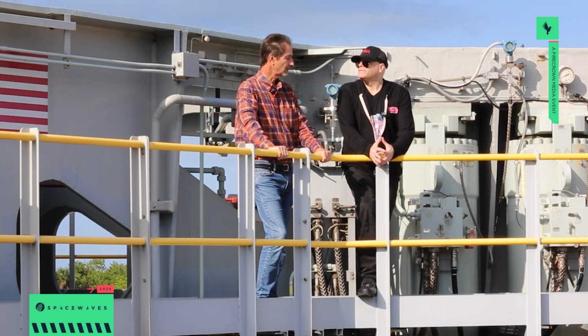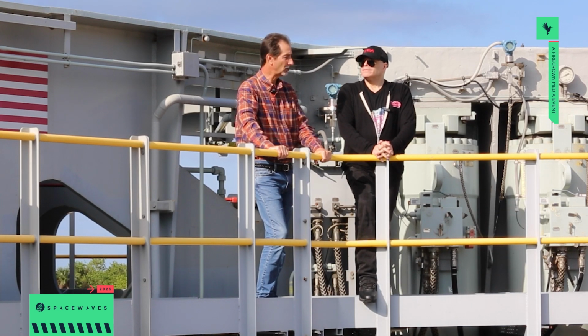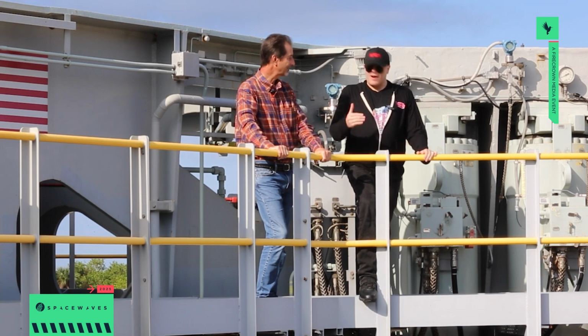What's your next mission? Artemis 2. Artemis 2, yeah. We'll be taking Artemis 2 to the pad. That will be our next big role. Big piece of history, awesome piece of machinery.